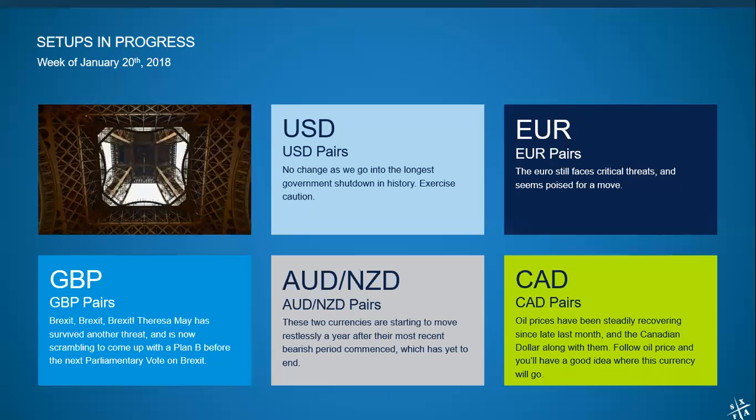The euro pairs, the euro still faces critical threats between Brexit, their banking sector, civil unrest in France and other countries, immigration issues. You don't see that as much in the news simply because we don't track European news as closely as we track American news. Shame on us for always looking inside and not outside. But there is a lot of unrest in Europe right now, and this, of course, will weigh on the euro on a critical week as they do release their interest rate numbers. So keep an eye on the euro, trade it carefully. It could go in either direction, but if you see a good opportunity, by all means, take it. The only way you never win money in the Forex market is if you never take the trades.